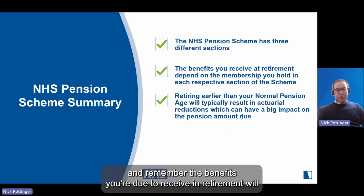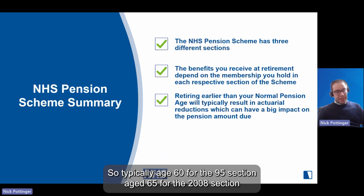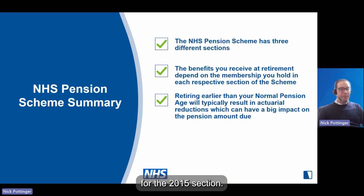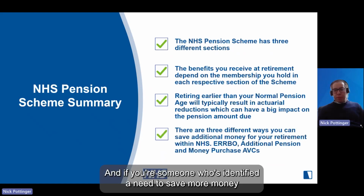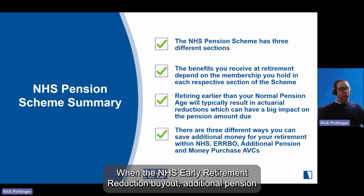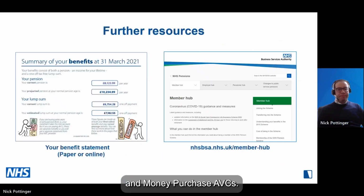And remember, the benefits you're due to receive in retirement will typically be reduced if you retire earlier than your normal pension age. So typically age 60 for the 95 section, age 65 for the 2008 section, and the higher of age 65 or your state pension age for the 2015 section. And if you're someone who's identified a need to save more money for your retirement, you do have those 3 options to save more within the NHS: early retirement reduction buyout, additional pension, and money purchase AVCs.